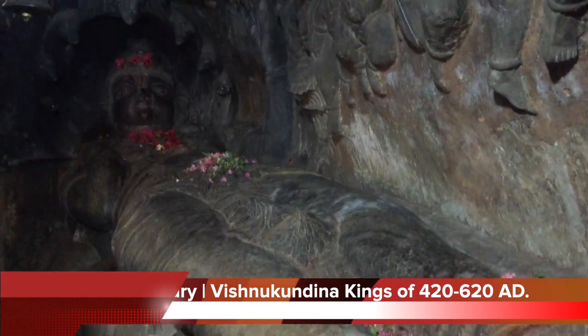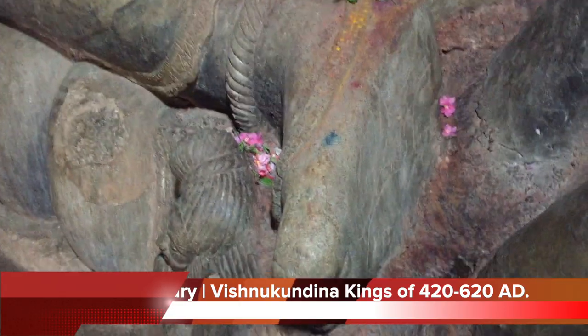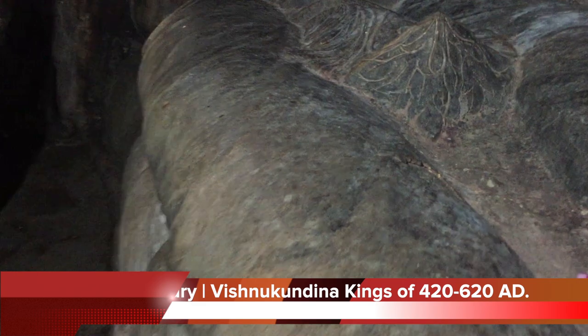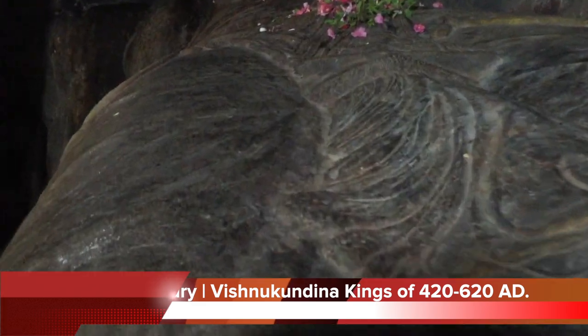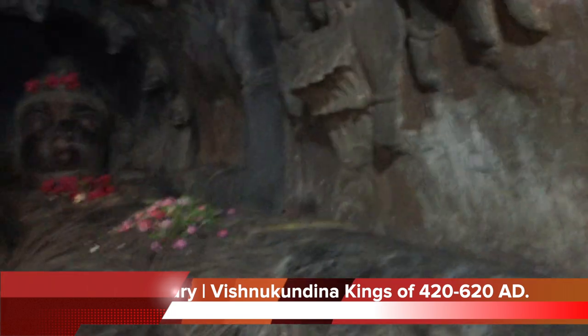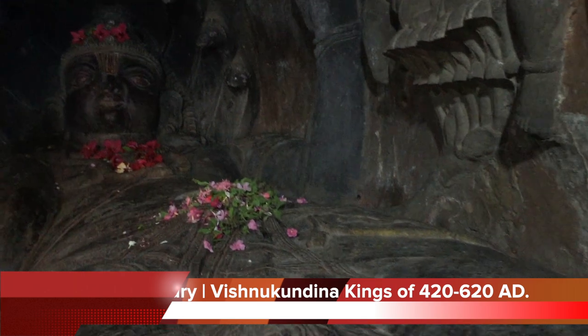These caves are like many other caves across India, but they are unique as well. There are many small caves located on the bank of Krishna River. Technically, they are part of Guntur district, but they are closer to the city of Vijayawada or the newly formed capital of Andhra Pradesh, Amaravati.